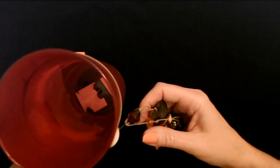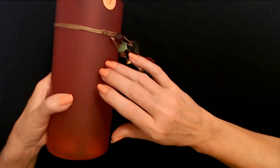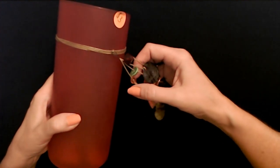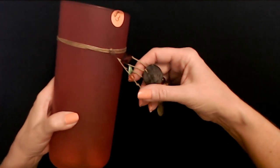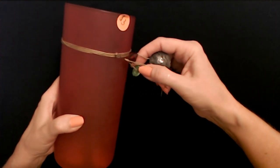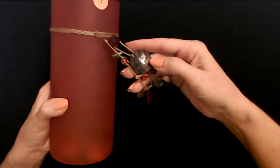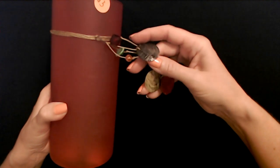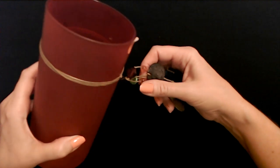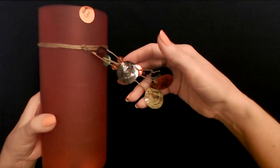But it's a beautiful glass vase. It has this frosted glass. And tied around it, we have these little cords. And we have little plastic beads like this red one and green. Oh, that one looks like a seashell. And then we have these pieces that are made of seashell. So I just wanted to show you that. I didn't want to leave it out.